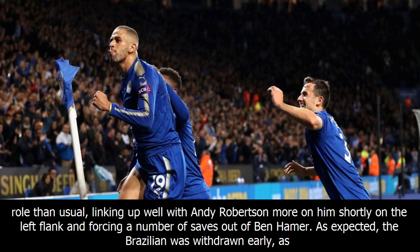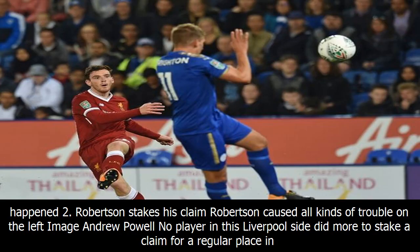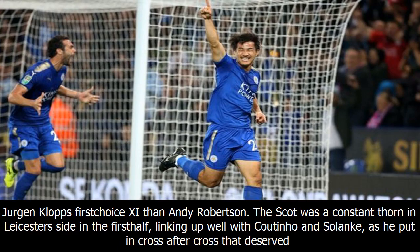And he wasted little time in making his presence felt, playing in a more advanced role than usual, linking up well with Andy Robertson, more on him shortly, on the left flank and forcing a number of saves out of Ben Hamer. As expected, the Brazilian was withdrawn early, as Ben Woodburn replaced him at the break, but Liverpool fans can be confident that they will have a fully fit, firing and motivated Coutinho back shortly.